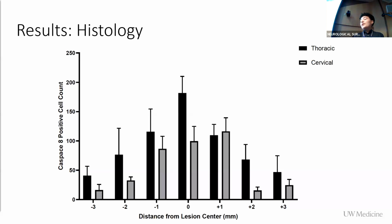As for quantifying the results, I was blinded for the quantification, so I didn't know if I was looking at cervical or thoracic tissue. And I analyzed these over 7 regions of interest located near the epicenter. We expected to see results that were similar to those seen on the ultrasound. However, that wasn't quite the case. Based off this graph, thoracic showed a more symmetric expansion, and cervical had a relatively symmetric expansion with a slight caudal shift.